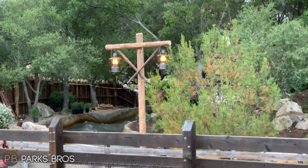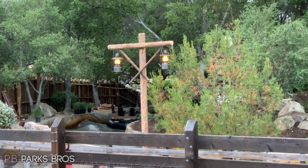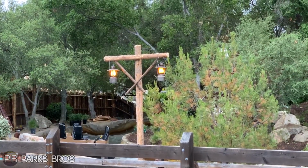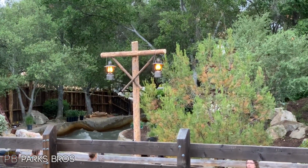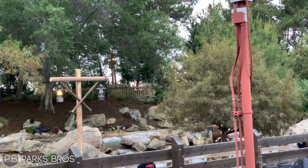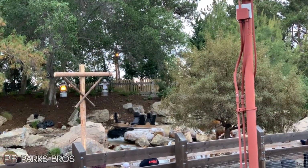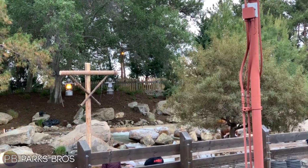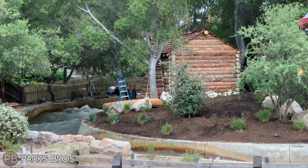While we were sitting around for about 15 minutes or so, 20 minutes maybe, we saw probably around 25 rafts going through the layout, and a good majority of them were this brown color, and there were also some of that dark camo green, and I think they both look great. I just hope they put a little more theming on them.